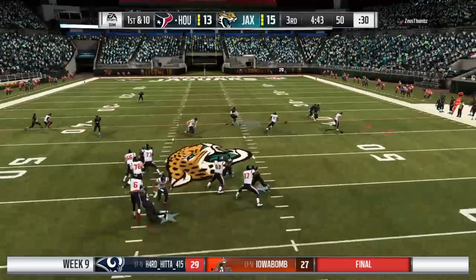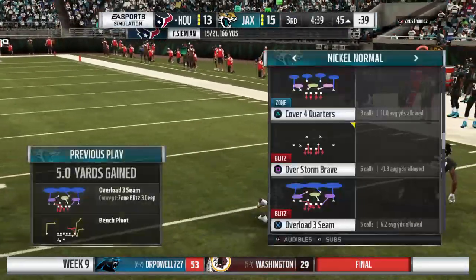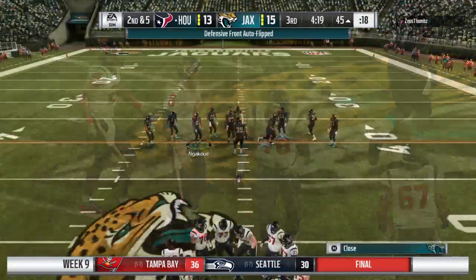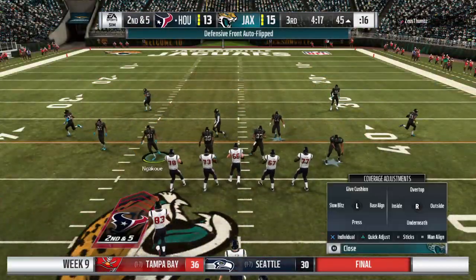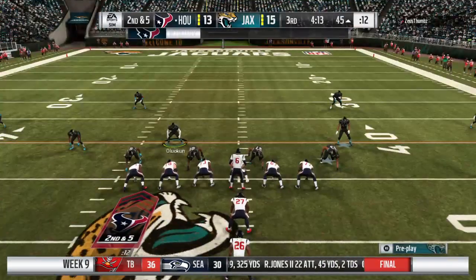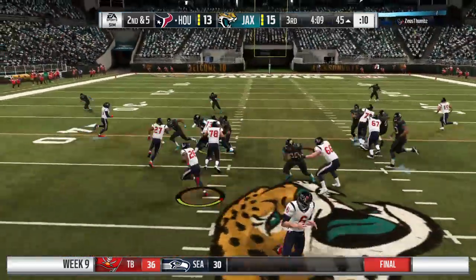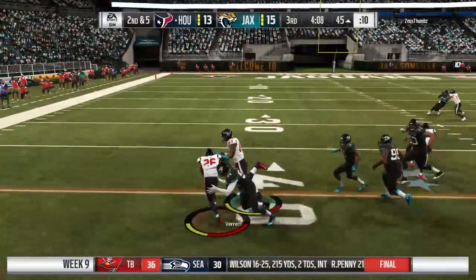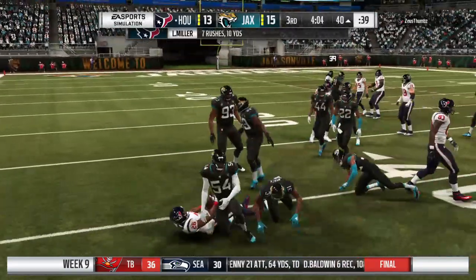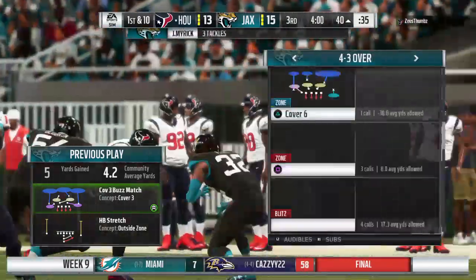From the 50, it's Simeon. Throwing the out route incomplete. It's Fuller. And he'll be brought down at the 45-yard line. 5 yards on the catch there, brings up second down. 2nd and 5 after the 5-yard completion on first down. Now a handoff to Miller. And he'll be brought down, it looks like right at the 40. They get 5 out of that one, and it moves the chains.